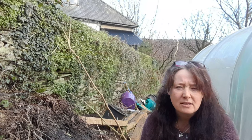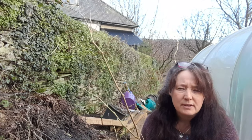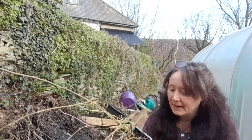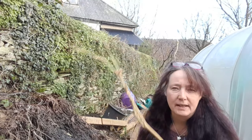If it's going to be a pond, because I might do a little pond outside, that'll just attract the frogs and things like that to come into the polytunnel and get all the grubs and stuff. So yeah, I'm going to put this in the polytunnel. It's going to get repotted. So that's one thing I've got to do.